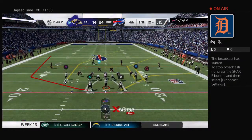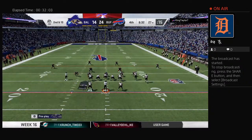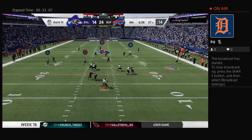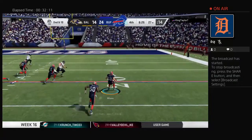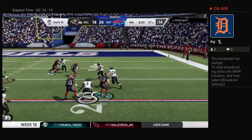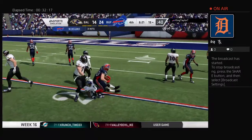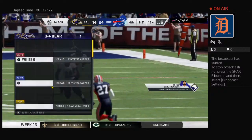Officially nothing on that last run. They'll try again, 2nd and 10. Out of the gun, Griffin. He rifles one that's intercepted. Picked off around the 27. And he'll take this back down inside the 20. And that gives him now 3 interceptions in the game.